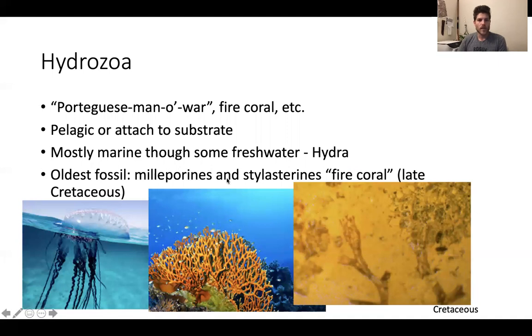Right, and then I think the fossil here is this stylasterine, or I'm not sure how to pronounce that. But anyways, that's the phylum Cnidaria with the four classes. And so that's all I have for you. Have a great day.